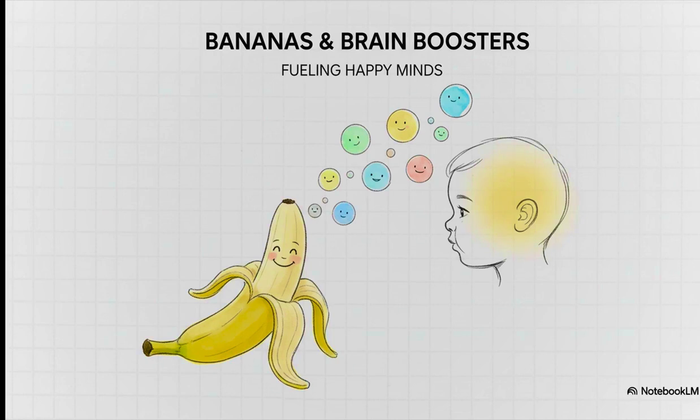And finally, at number 10, we have the wonderful, humble banana. Bananas are just a perfect first food. They're soft, they're naturally sweet, but they're also rich in vitamin B6, which helps the brain produce chemicals like serotonin and dopamine. You know, the chemicals that help regulate mood, motivation, and learning.